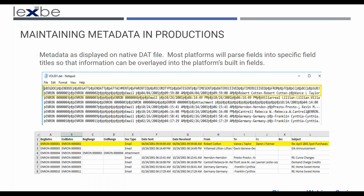Typically, when you receive a production, it will come with the image files, it'll come with the text files, it might have the native files in the various folders, and then you will have load files in one folder, and one of those load files will most likely be a DAT file. DAT is just short for data file, and it's the most common format for exchanging productions. Let's look a little bit at this one so we can see how it gets into the system, and that way we can understand how to use it to find holes in production once it's in there.